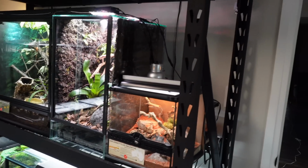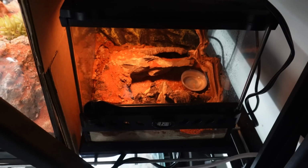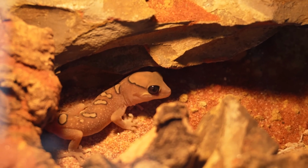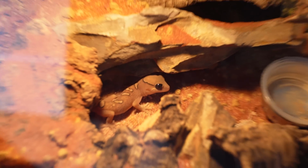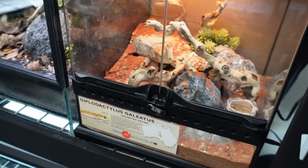Okay, so I guess from the little rack that we have here, I'll move over to here. These guys are the Geckoella nebulosa. Their name changes all the time. Don't hate me for it. There's a single juvenile in here, and there is a pair in this tank here.